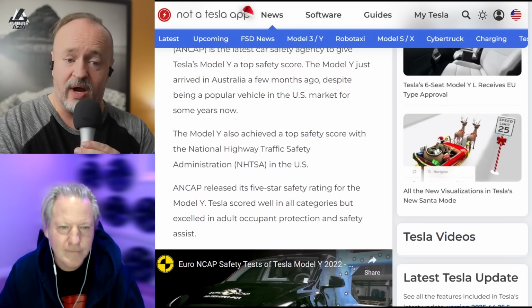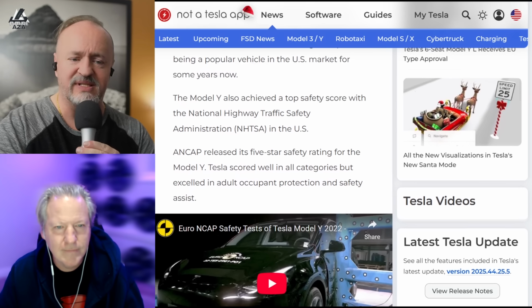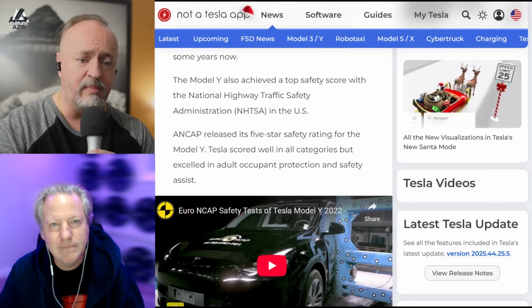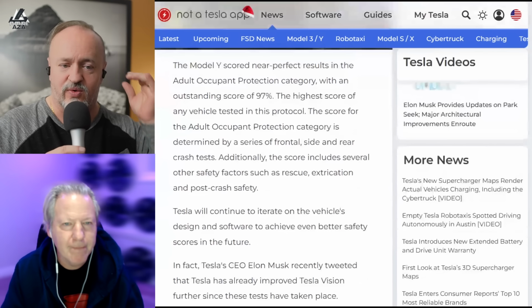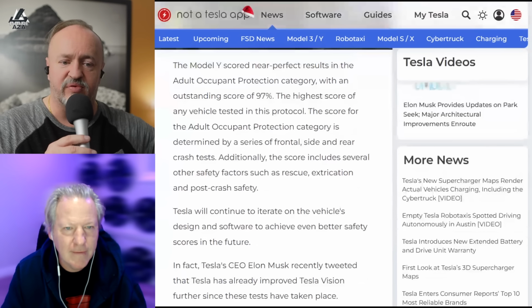Model Y just arrived in Australia a few months ago, despite being a popular vehicle in the US for some years now. Okay, well, this is the refreshed one, so pay attention. Head in the game here, not a Tesla app. Model Y also achieved a top safety score with NHTSA. So with an outstanding score of 97%, the highest score of any vehicle tested in this protocol.